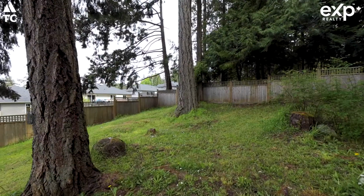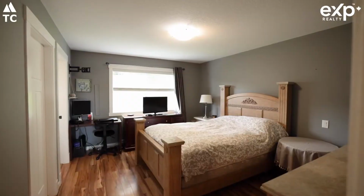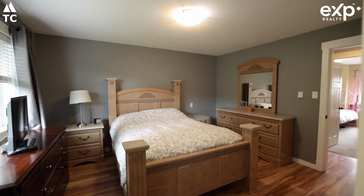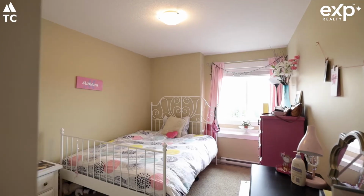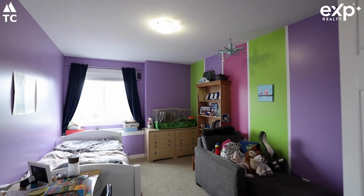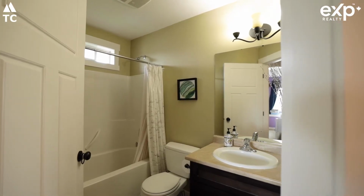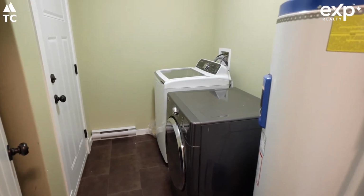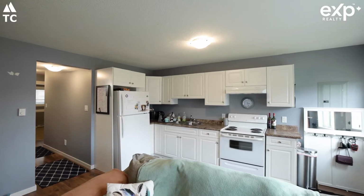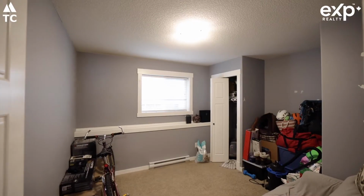You can really feel the community spirit in this area, and it's close to all levels of schools. Downstairs, you'll find a legal two-bedroom suite with its own separate entrance. Now, this is fully self-contained and even has its own laundry.